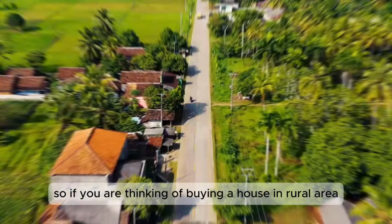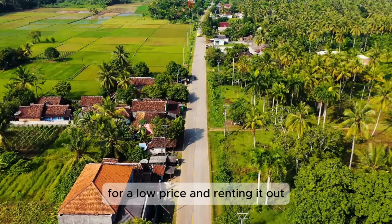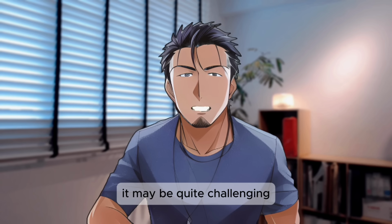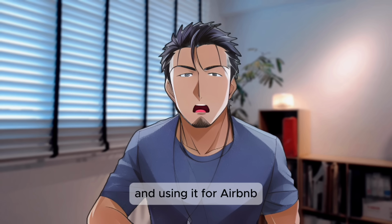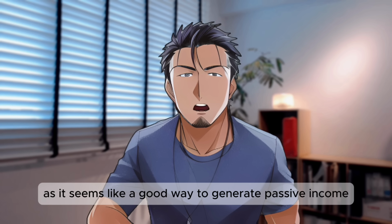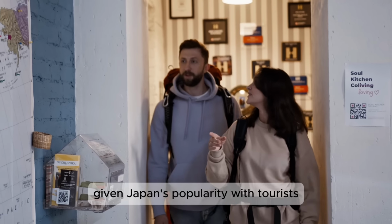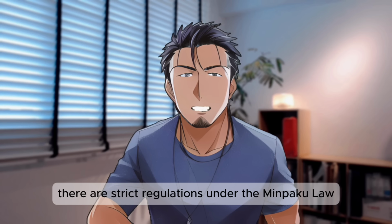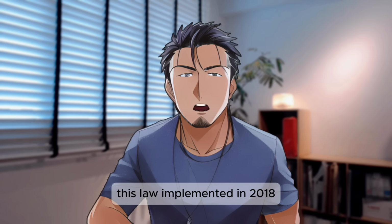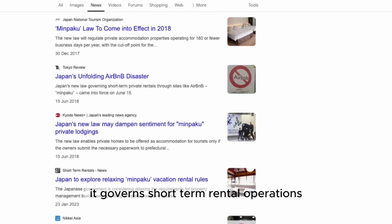So if you're thinking of buying a house in a rural area for a low price and renting it out, it may be quite challenging. Many people are drawn to the idea of buying a house in Japan and using it for Airbnb, as it seems like a good way to generate passive income given Japan's popularity with tourists. However, there are strict regulations under the Minpaku law. This law, implemented in 2018, governs short-term rental operations.